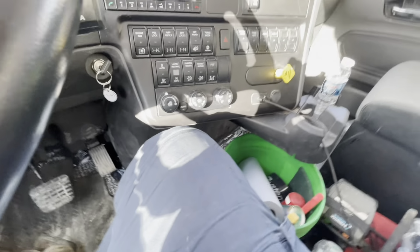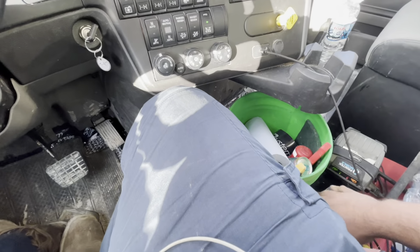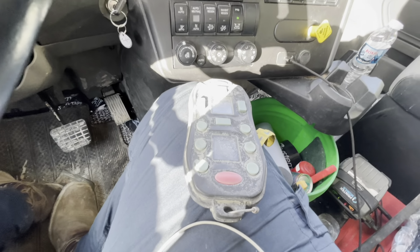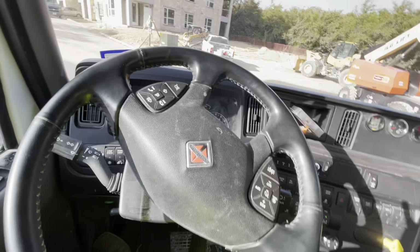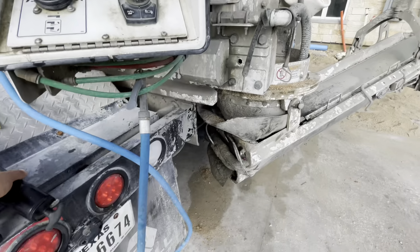All right, so I got my helmet on. Put my helmet on real quick. PTO on, computer on, got my remote. This is the remote to control. And then I gotta get my vest. And I need to grease my truck up, so I'm gonna get it ready and grease it up. All right, so I already greased my truck.